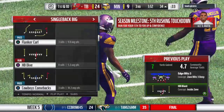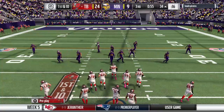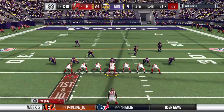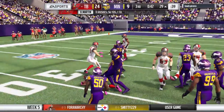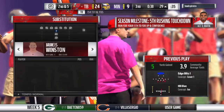Not too many more ideal situations in 2nd and 2 in order to try and pick up a first down. They ran it and picked it up. And some extras coming up on the line here, readying for the blitz. First down, here's the run with Martin. And he'll get it down inside the 30 to the 29-yard line. 5 yards on the carry. Good pickup on first down.